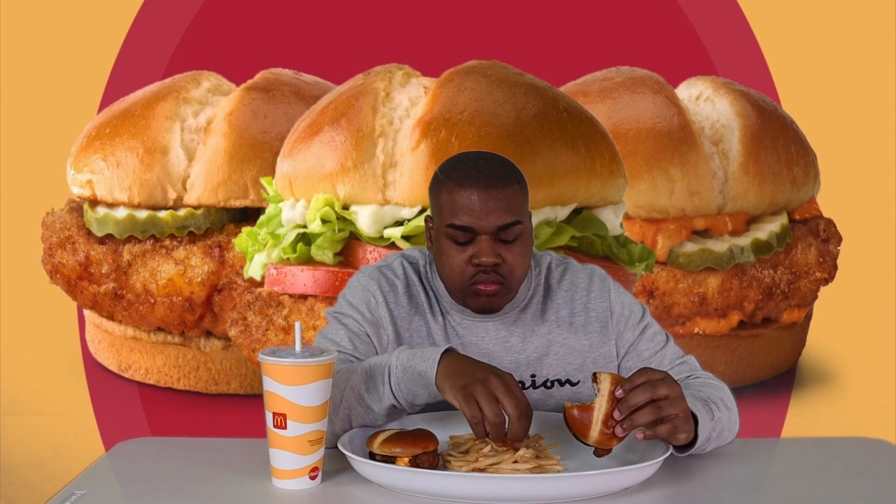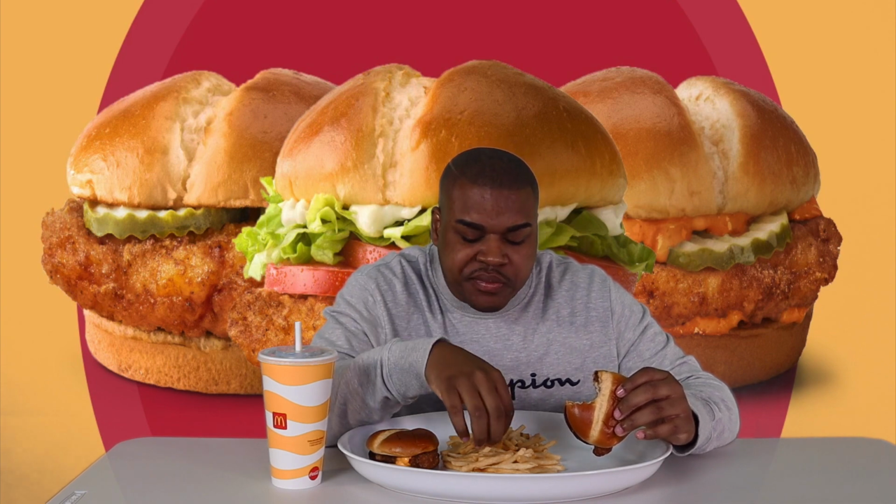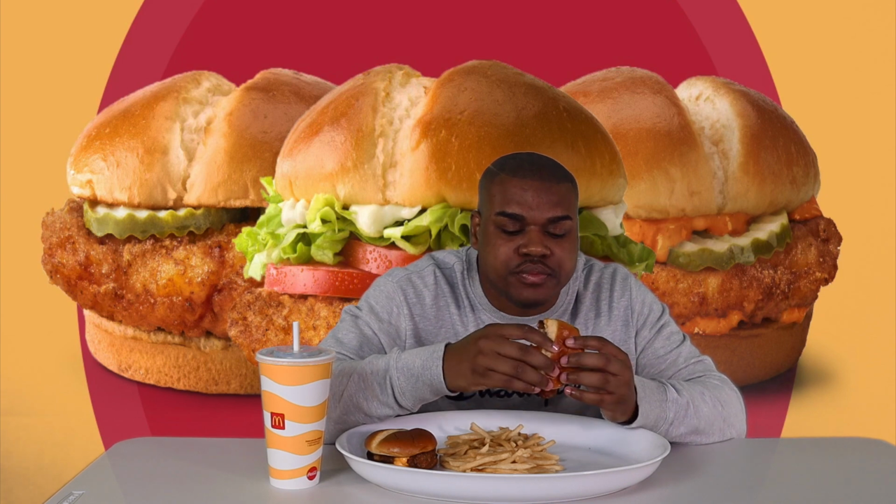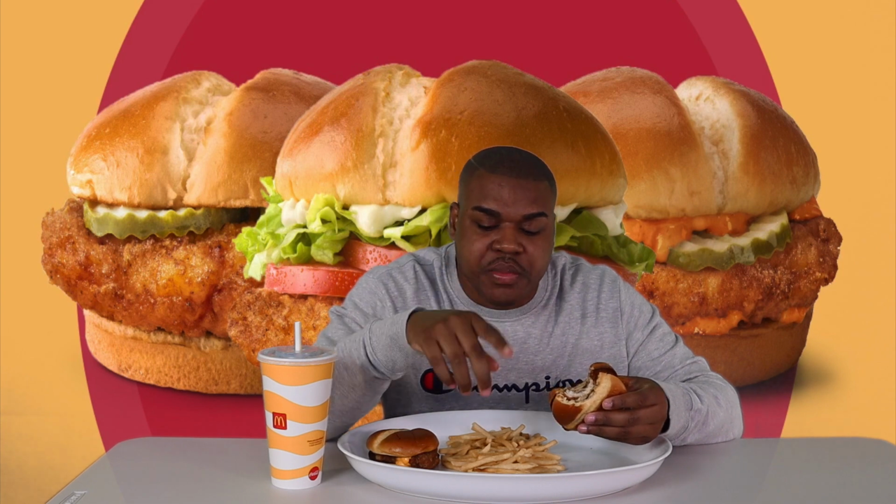You know what I think they did? They already make a buttermilk chicken sandwich, so it tastes just like that. And I really think they just used the chicken from that, put it on the same type of bun, and then add some spicy-like mayo to it. Because before I used to eat the buttermilk chicken sandwich from McDonald's, but then I stopped eating that once I got turned on to Chick-fil-A.